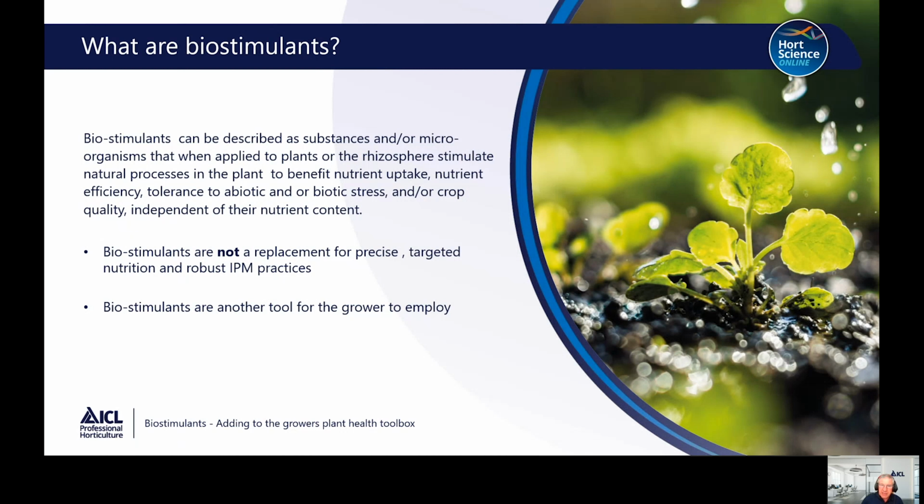Biostimulants are not a replacement for precise, targeted nutrition and robust IPM practices. These are intended to be an addition to the grower's toolbox and to help with plant health. But as I said, it's not a replacement to good plant nutrition and overall IPM and IDM plans. So biostimulants are another tool for the grower to employ.